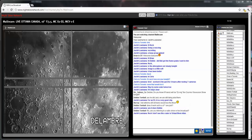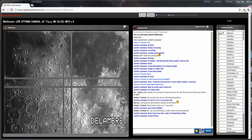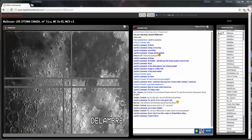Okay, Jack, I'm just looking at it, trying to give you a... actually, yes, it is. I'm using the Virtual Moon Atlas right now, and it's right on there. It's actually easier to see on the Virtual Moon Atlas than it is in the live image we're seeing here. Obviously, we're not at the right time of the week to review that. A couple more days, I guess, and we'll be able to see it a little bit better.